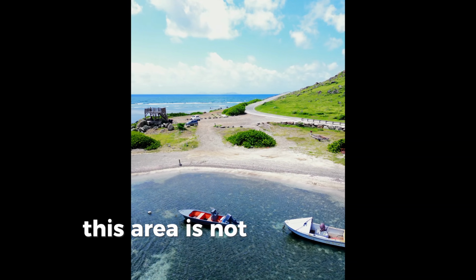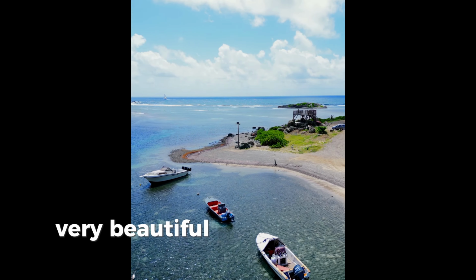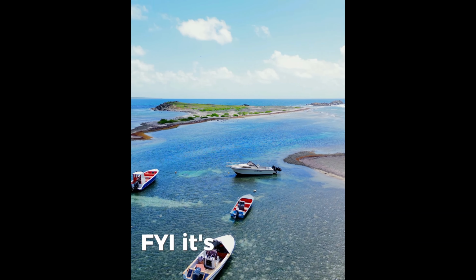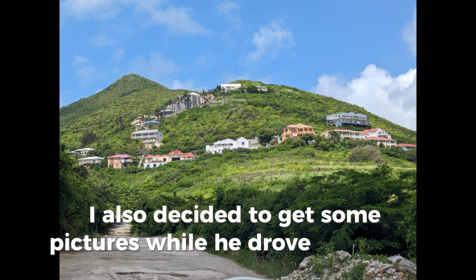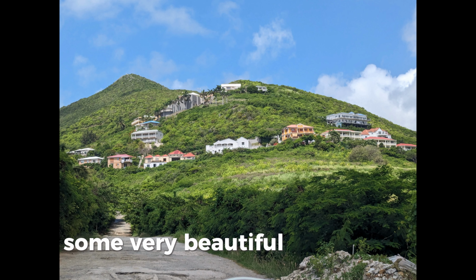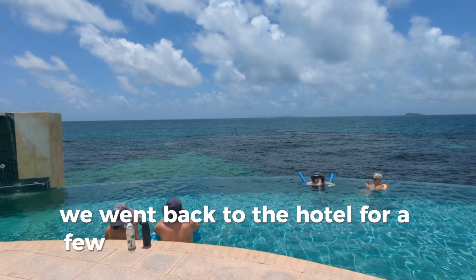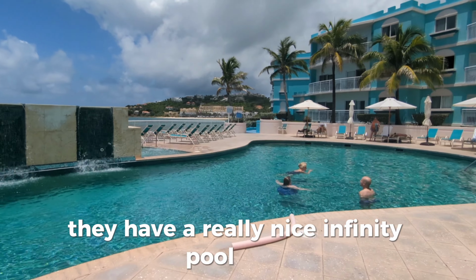This area is not too far from Oyster Bay Beach Resort. Very beautiful here and not a lot of people, but you can't really swim here, FYI. It's very rocky. I also decided to get some pictures while he drove around as well. Some very beautiful viewpoints. After that, we went back to the hotel for a few more hours to swim in the pool. They have a really nice infinity pool here.